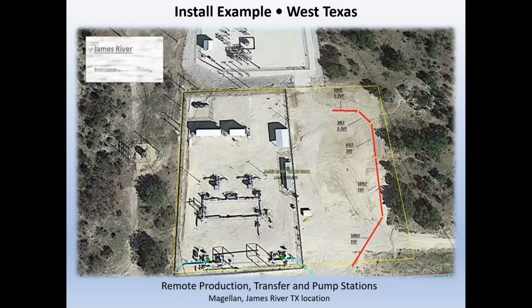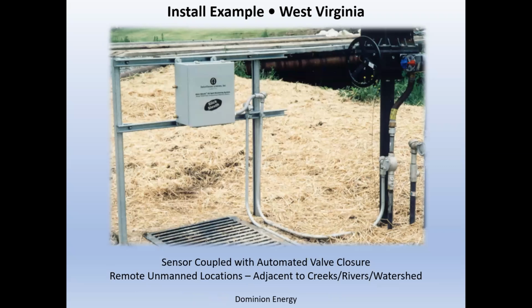So in this case, the users at each of these sites build a containment berm and then install sensors at the drainage points. One of these drainage points can look like this. This is a different application along a natural gas pipeline. It's adjacent to a creek.